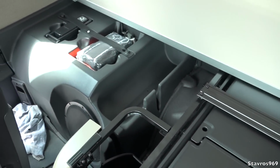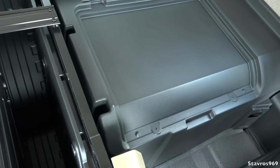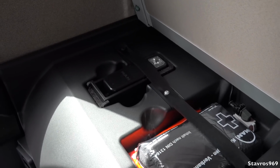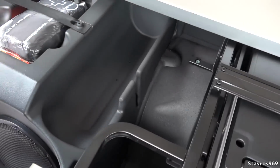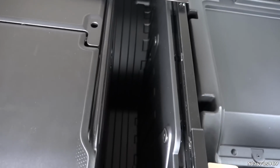Now you can't access the outside lockers from inside, so you used to be able to do it, but not anymore. Anyway, we have a first aid kit there, and we have a torch and your high-vis vest, and you can store a fire extinguisher in here, and storage all around the fridge. So let's pull that down.